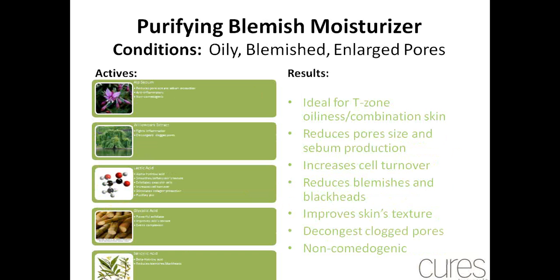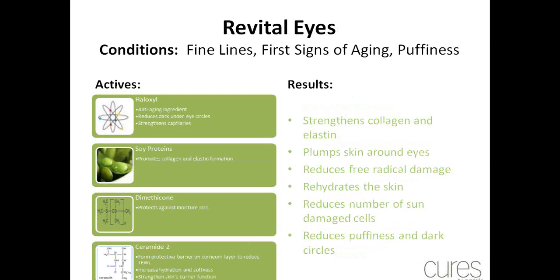Purifying Blemish Moisturizer, great for oily skin, blemished skin, enlarged pores. In here we have the Alp sebum, which helps to reduce the pore size as well as sebum production. The willow bark extract helps to fight inflammation and decongest clogged pores because there's some salicylic acid in there. We also have lactic acid, glycolic acid, and salicylic acid as well. All of this will help to increase your cell turnover and reduce blackheads, blemishes, decongest your pores, and help to improve the skin's texture.